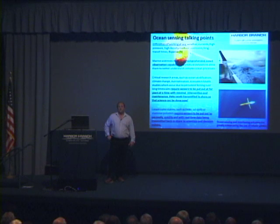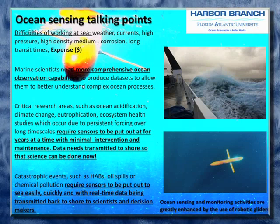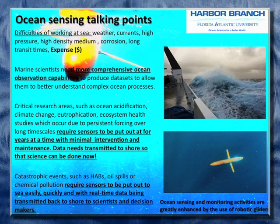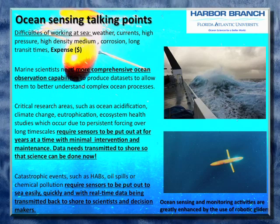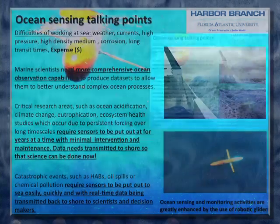And the data from these sensors needs to come to shore so that you can do the science now. So the science project is ongoing. You don't have to wait until you go and recover your package from the sea. Also for catastrophic events like oil spills and harmful algal blooms, we require sensors that can be quickly deployed, transmit data back in real time so people can make decisions and understand what's happening.